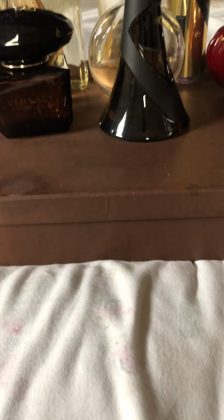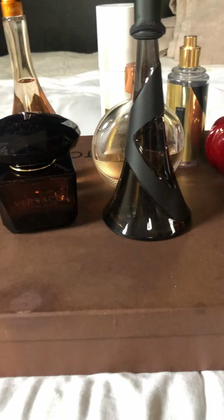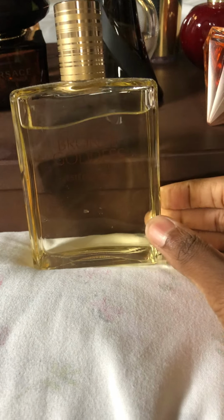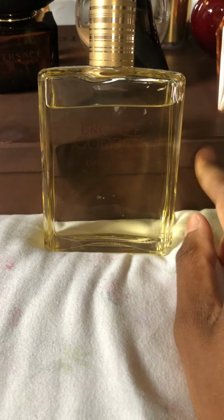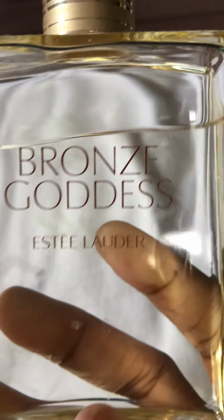And the next one that I have that is also similar with that suntan lotion type of feel is going to be this. It's kind of hard to see it when I put it this way because the writing on here gets washed out by this brown color of this box. But this one is no surprise to anyone. Everybody pretty much knows this one in the fragrance world. This is Bronze Goddess by Estée Lauder.